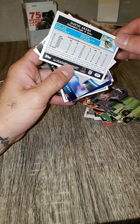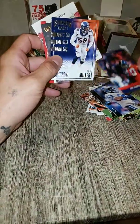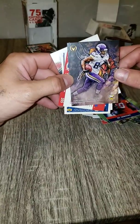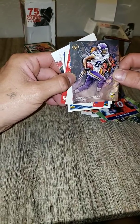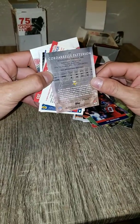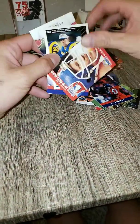Gold. I'm going to keep that one up here because it looks pretty nice. Willie Green. Ron Holmes. Who is this? Von Miller. Season ticket contenders. Pretty nice. Well, look at this beauty. That's a beaut. Cordarrelle Patterson. Wow, what kind of card is this? That looks pretty sweet. It's a Topps FB. Don't know, never heard of it. But yeah, that looks pretty cool. If you're a Minnesota fan, you can have that card if it's what you're looking for.